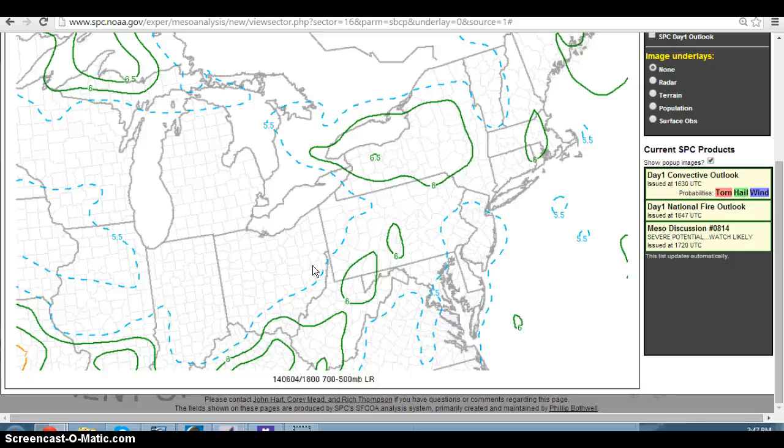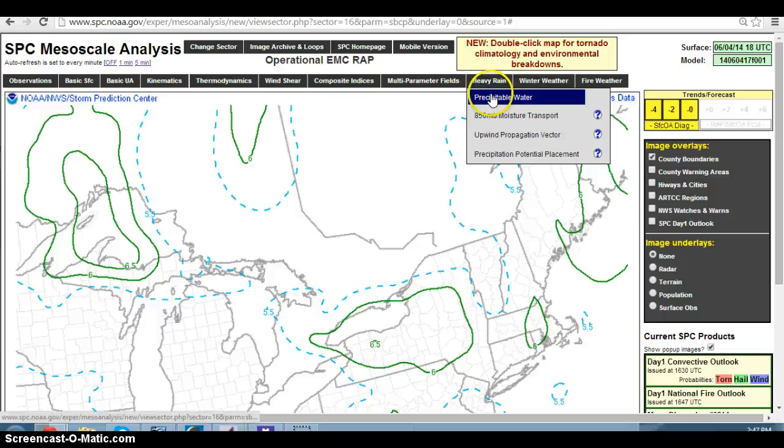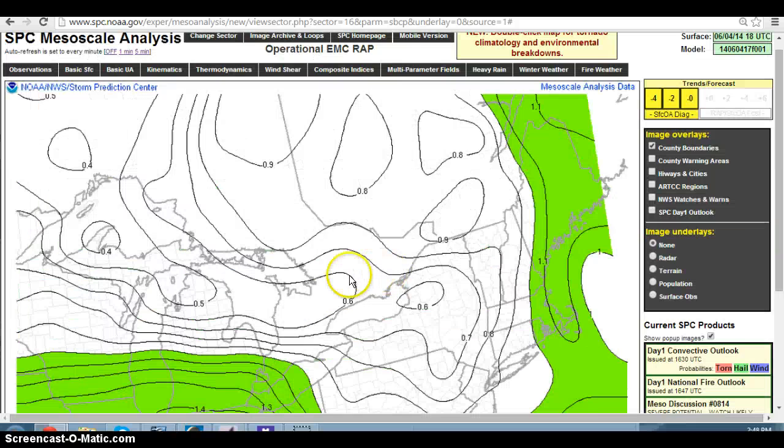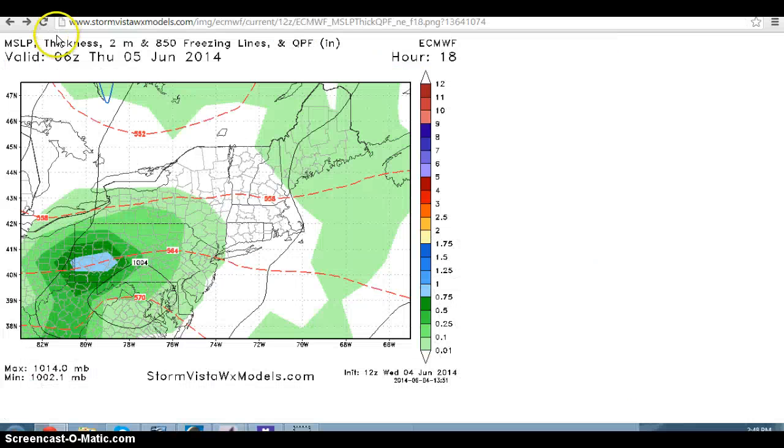The setup is just starting to slowly set into place, and it's going to slowly get better and better as we go into the overnight hours, and then after midnight is when things will really get juicy. And as you can see, there's a moisture axis right now, right over Cincinnati, Ohio. That area is going to move eastward, and that should spread into the area tonight. So let's look at some of the computer model guidance.